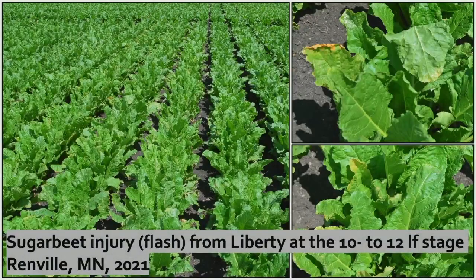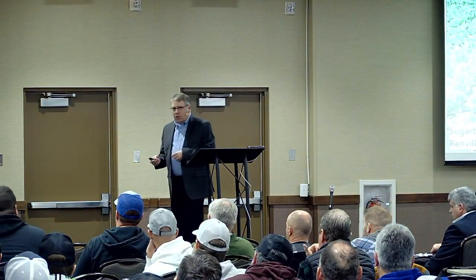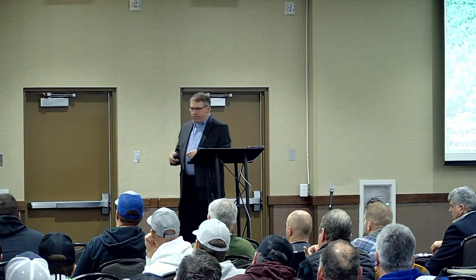A couple pictures of what we did see though. So we'll call this a Liberty flash that occurred in our sugar beets. We had 6 row plots, and the center 4 is what's treated. But you can see there's a little yellowish on the leaf margins. Some of those, a few, shortly after we sprayed the Liberty, within 4 to 6 days afterwards. That injury disappeared rather quickly as the beets continued to grow leaves, and it was not a yield issue. We'll show you some yields in just a minute.